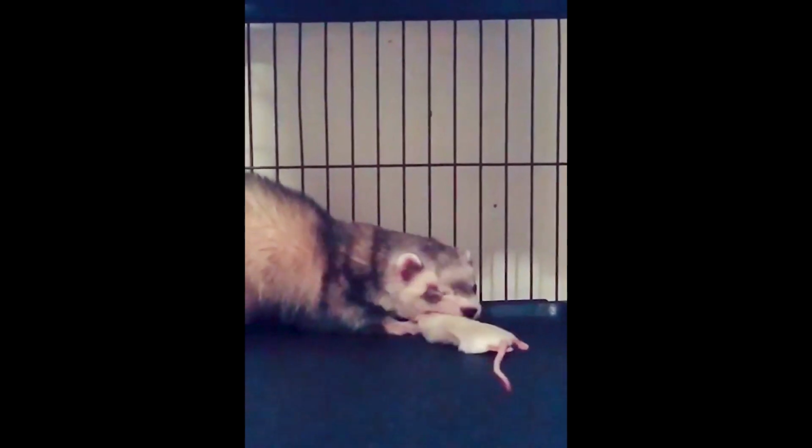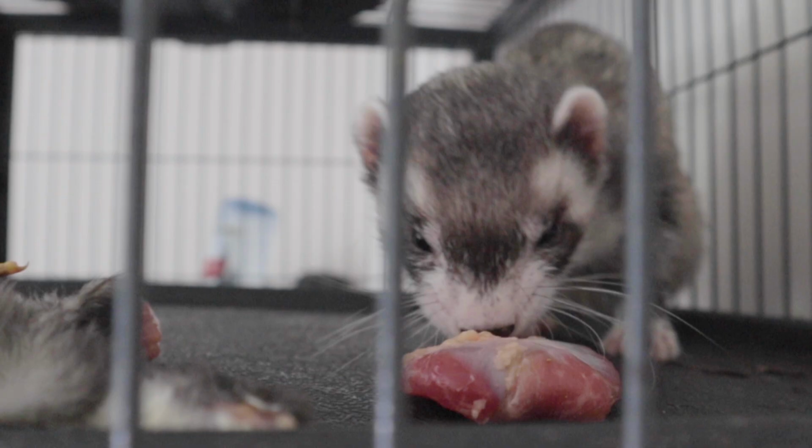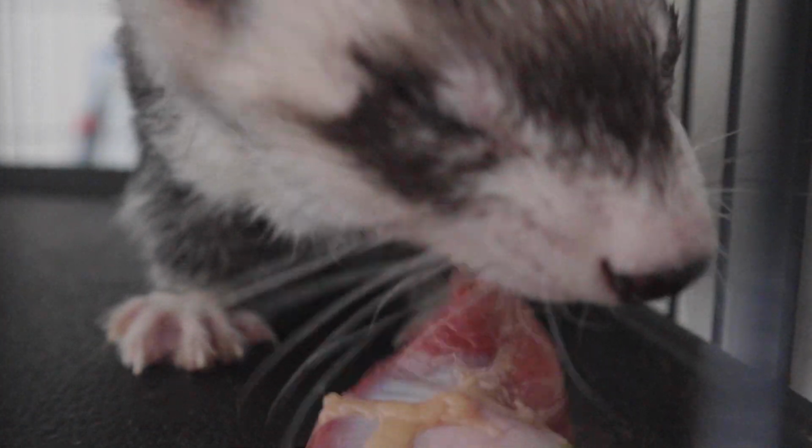When feeding Guts, as much as I hated the floor getting dirty, it couldn't be helped. The entire top floor of the cage was designated to his meat because that's what he preferred.